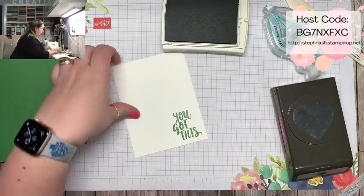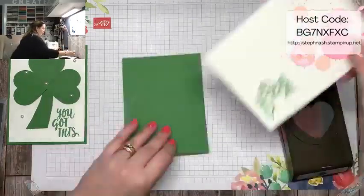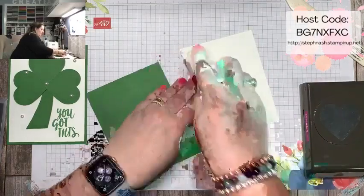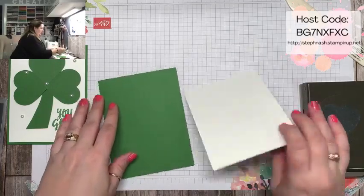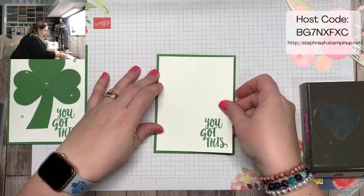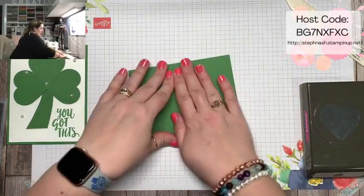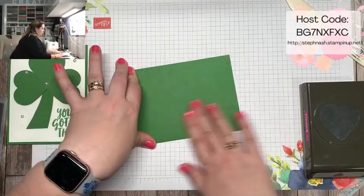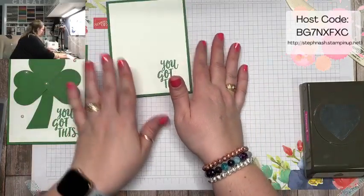So now we can attach that right to the base, and I'm just going to use my Stampin' Seal. And we can attach that right down. That should leave a nice 1/8 inch border all the way around because it was cut 1/4 inch smaller. And I like to flip it over and give it a good rub just in case the ink isn't quite dry. You're not going to risk smearing it. So now we can just put that to the side for a moment.